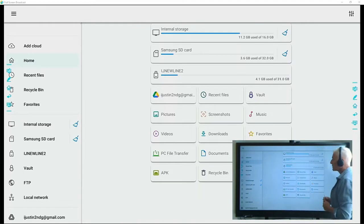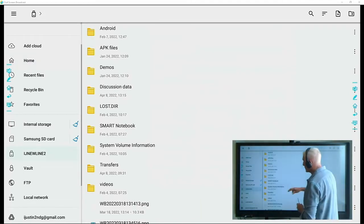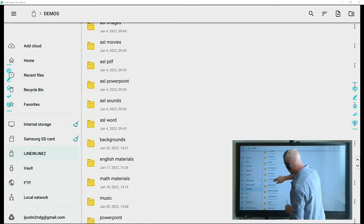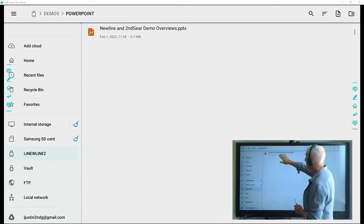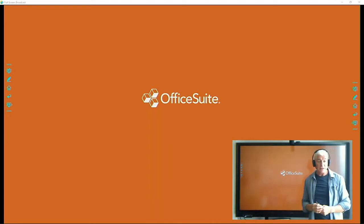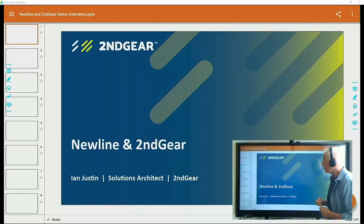If you have some Windows or Word documents or things like this, let's go to my drive here. If I look down through my demos, let me see if I can find some regular PowerPoints down here. If you have a PowerPoint in here, I can tap on that PowerPoint and it's just going to open in the included Office suite. So you don't have to worry about installing. This is all included in here. You're just going to open up a document and it's going to open up in Office.